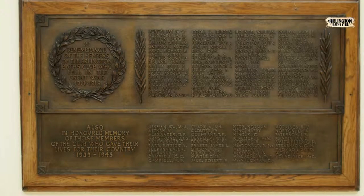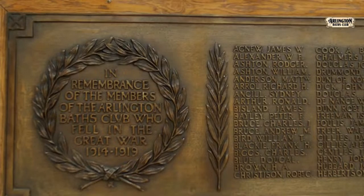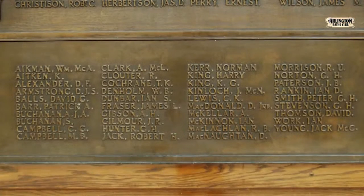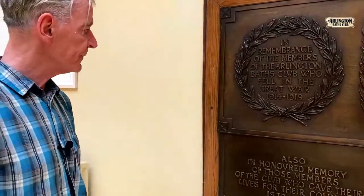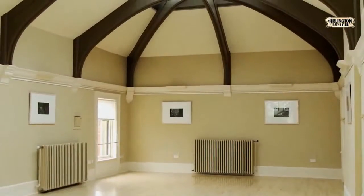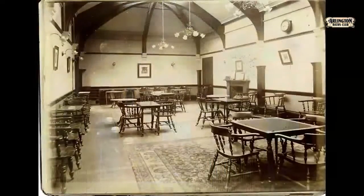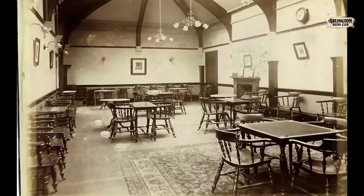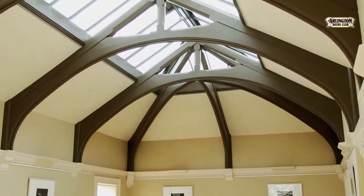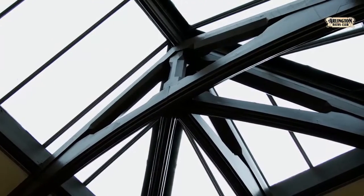This is the reading room, which also houses the war memorial to the members who fell in the First and Second World War. Of course, they're all heroes, and they are remembered fondly. Andrew Miles, the architect, was a member of the Arlington. He designed many industrial buildings around the city of Glasgow. The skylights mean the room is flooded with natural light.